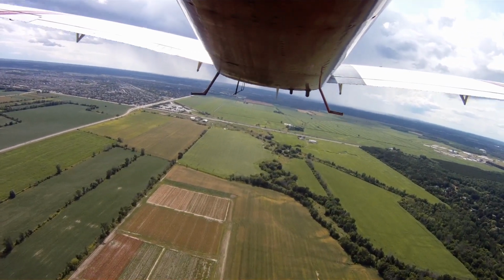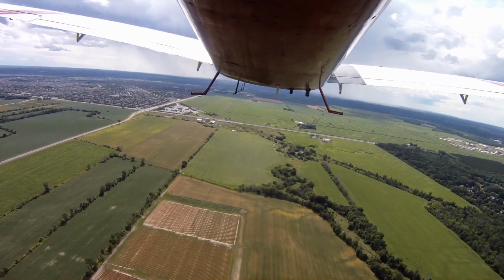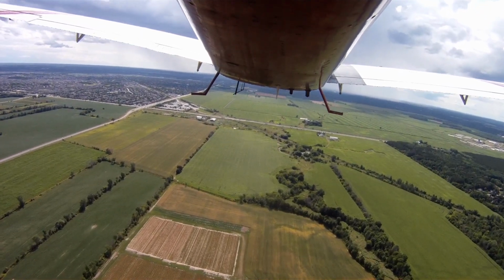Air Canada 454, Tower, that RJ is exiting now at Foxtrot. Thank you for the help. Winds 260 at 10, gust 16, clear to land runway 25.